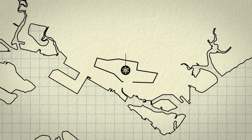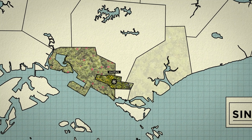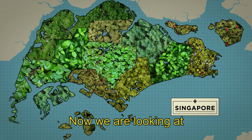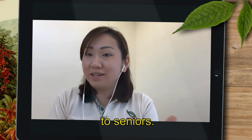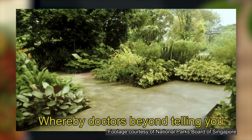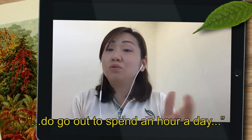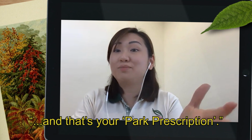With the garden's success, Singapore wants to expand the program, creating 30 more therapeutic gardens within the next 10 years. But the program's influence goes beyond even that. Now we are looking at going beyond just dispensing medicine to seniors. The part of a prescription is what we call a park prescription, whereby the doctors, beyond telling you to make sure you eat your medicine, do drink a lot of water and healthy food, do go out to spend an hour a day in the park, and that's your park prescription.